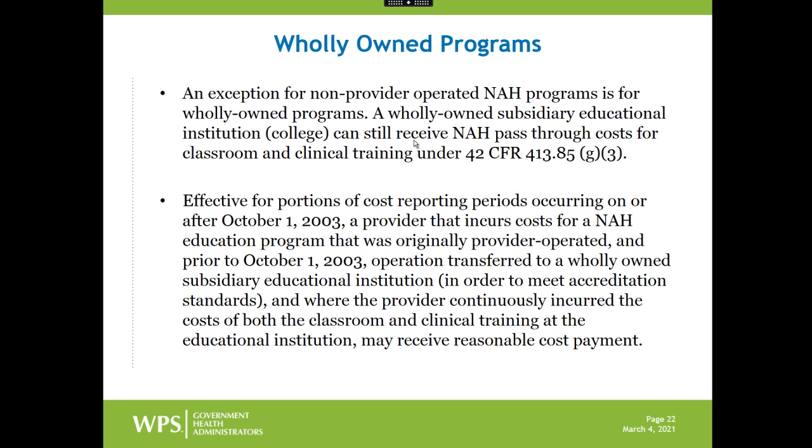So you have to be able to prove that this program was originally provider operated, and at some point prior to 10/1 of 2003, the operation of that program transferred to a wholly owned subsidiary educational institution in order to meet some accreditation standards that might apply for your certain program. In those situations, we could still be allowable. But again, those criteria right there have to be met.